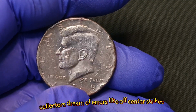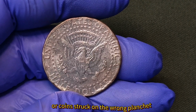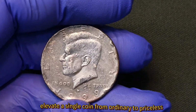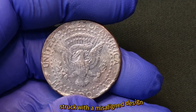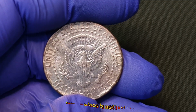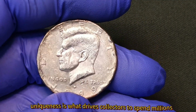Collectors dream of errors like off-center strikes, double die obverse, or coins struck on the wrong planchet. Such rare mistakes elevate a single coin from ordinary to priceless. Imagine a 1999 half-dollar struck with a misaligned design, where Kennedy's face appears doubled in a ghost-like shadow. Such a piece is not just rare, it is unique, and uniqueness is what drives collectors to spend millions.